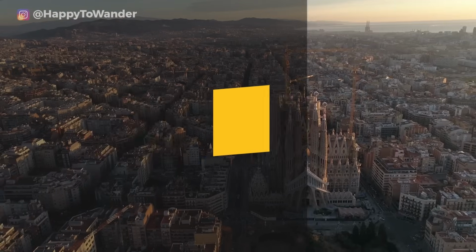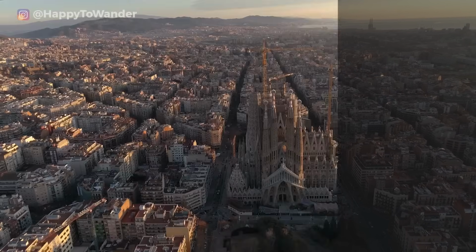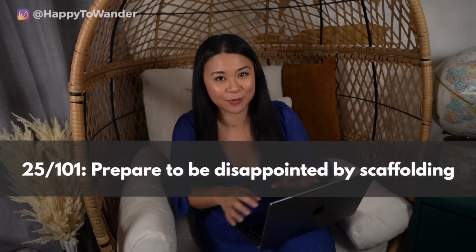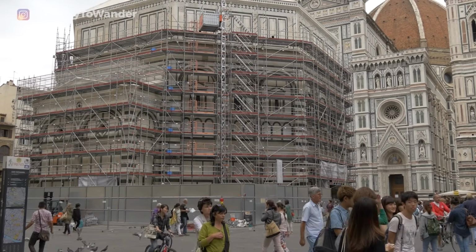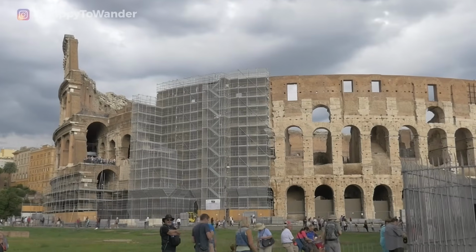Cool, with those tips out of the way, let's now tackle tips for European attractions. So first, I have to say, please prepare yourself for scaffolding and restorations. Okay, I know you've probably seen so many photos of all these different landmarks that you're planning on visiting, but trust me when I say at some point during your trip, you are going to see a landmark that you've been wanting to see forever, and it's going to be covered partially in scaffolding.